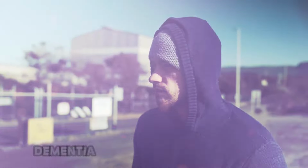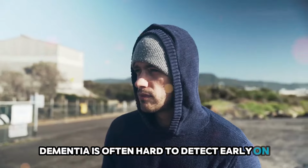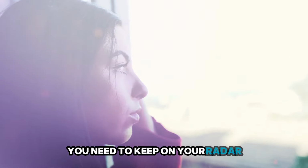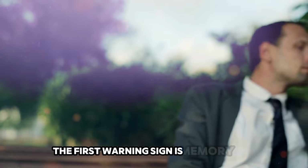Now that we know why dementia is often hard to detect early on, let's look at the 6 warning signs of dementia you need to keep on your radar. The first warning sign is memory loss.